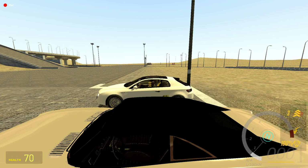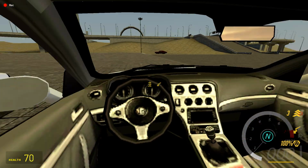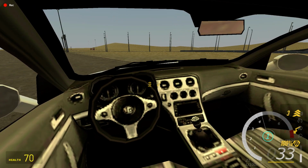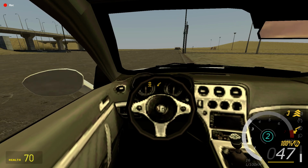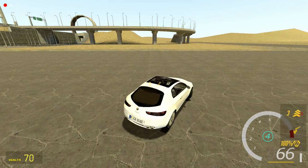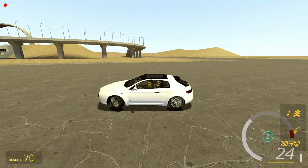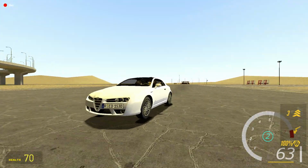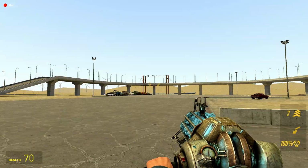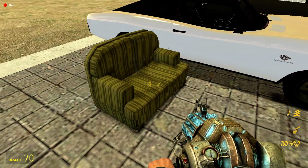So this is the Alfa Romeo Brera. This one actually has an interior, unlike the other one. It doesn't exactly work all that well. Yeah, it's very interesting, that type of thing. It's not bad. It looks pretty good. That's probably why I like it, just because it has a better looking sort of UI type thing, if that's the right word for it.